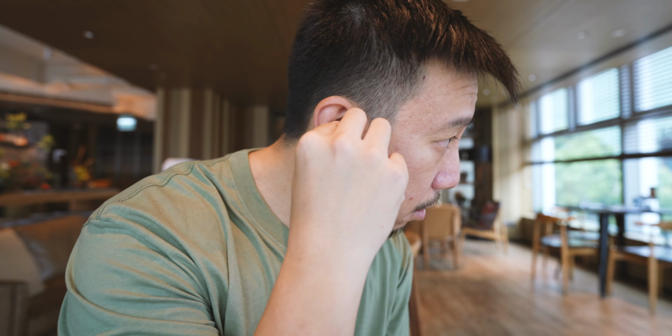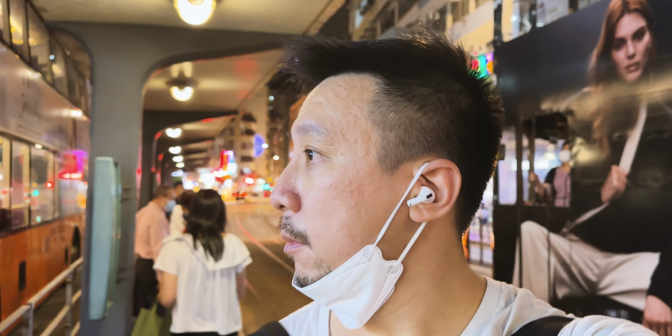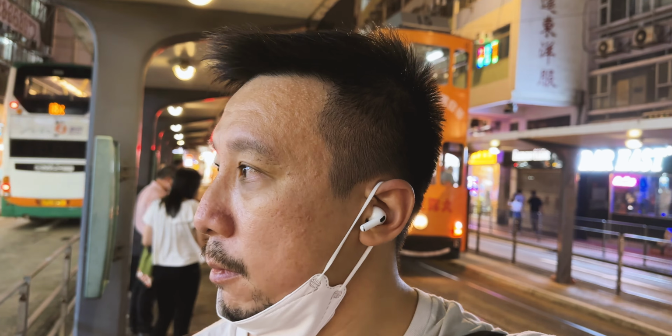Personally, I prefer how the Galaxy Buds 2 Pro look in my ear, as they're more discreet because they don't have anything sticking out from the sides. However, the AirPods Pro stems do make the buds easier to take in and out of my ear because there's just something to hold on to. The stems also offer more room for controls.